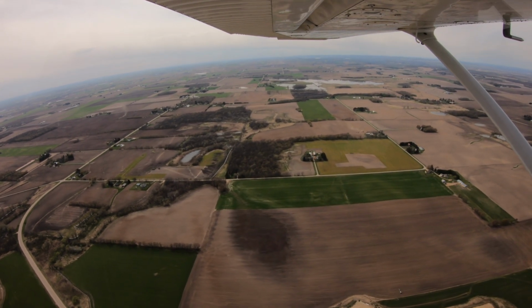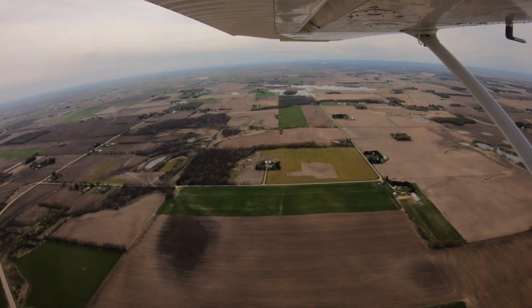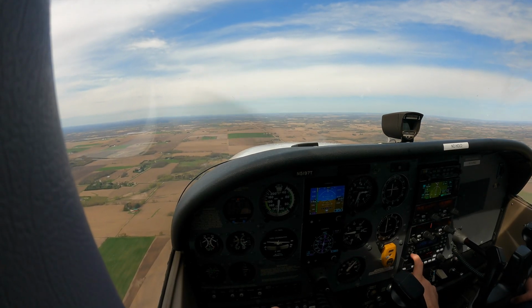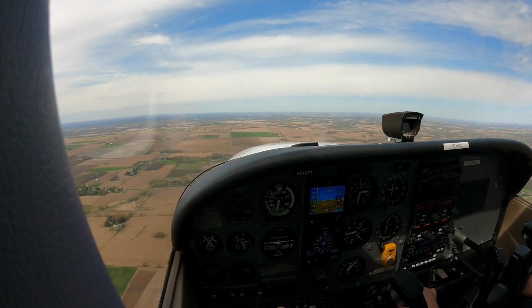Cessna 1 Lima, radar service terminates, squawk VFR, frequency change approved. Getting a lot of updrafts and downdrafts here. Yeah. 97 Tango, radar service terminates, squawk VFR, and frequency change approved. Okay, squawking VFR, frequency change approved, 97 Tango.